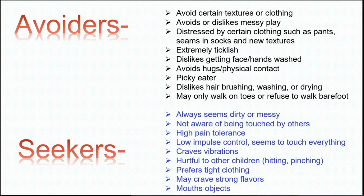Some of our people are extremely ticklish that are avoiders. They are picky eaters. They dislike their hair being brushed or washed and may walk on their tippy toes and refuse to walk barefoot. Those people that are seekers when it comes to tactile, they like to touch a lot of things.